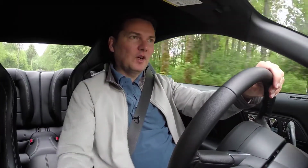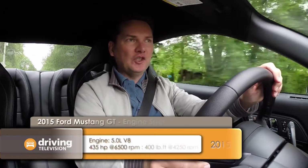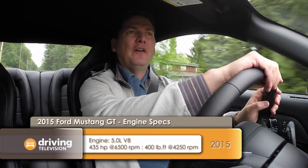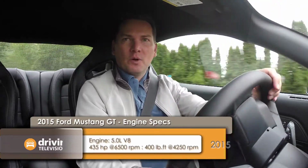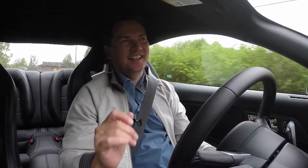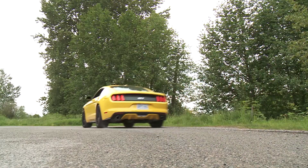Now, true muscle car enthusiasts will want the 5-liter V8 in the GT. That's the car I would pick. 435 horsepower that's got a classic rock soundtrack that is hard to beat. Just listen. The base V6 engine is carried over with 300 horsepower.